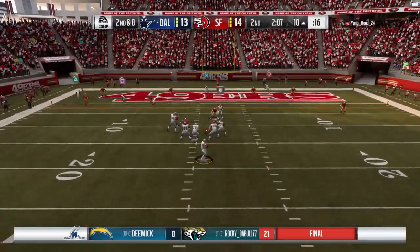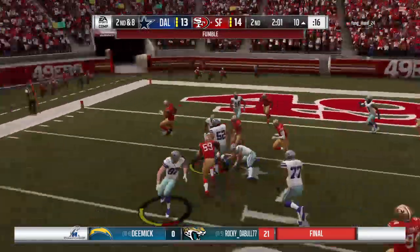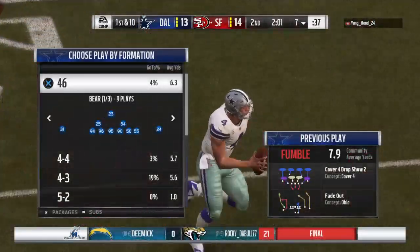Prescott to throw it. Buying time to his left. Oh, Prescott stripped. And now this is scooped up by the 49ers. And a big turnover there as his guys will get the football back.